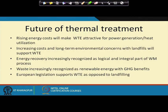In terms of the future, if the energy cost goes up, right now the energy cost is a bit low. Once the energy cost goes up, waste to energy becomes more attractive. Increasing cost and long-term environmental care with the landfill will actually support waste to energy. So in a country like India, waste to energy has a future. Again, we have to make sure the collection system does its job to supply good quality waste material, which has good calorific value, which should not get diluted by other kinds of low calorific value waste material.